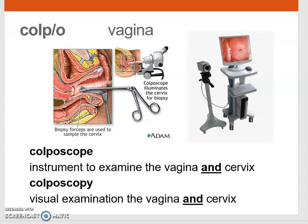They have the biopsy forceps you see here, and while the vaginal canal is still held open, they find the areas that are either erythema, so it's going to be red, or they're going to spray the vinegar on it and it blanches them white, and they're going to pinch off little pieces of that tissue. We collect them in formalin, send them off to the lab, and see what there is to see.